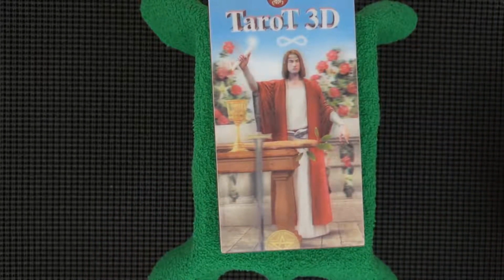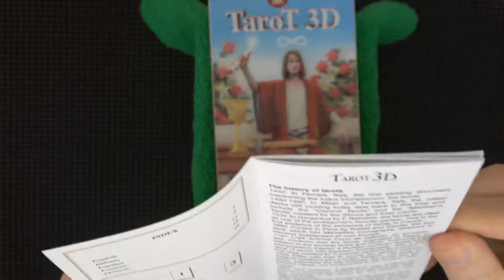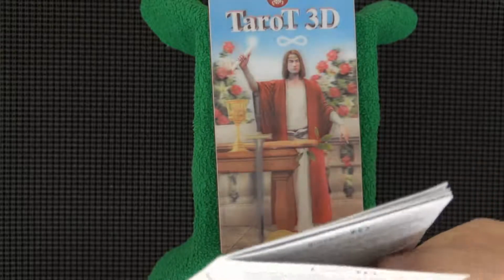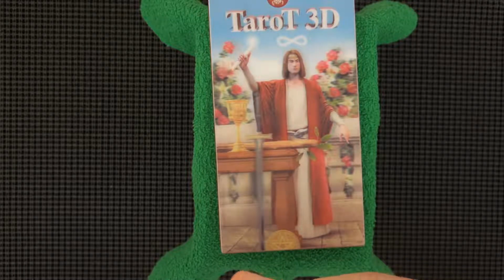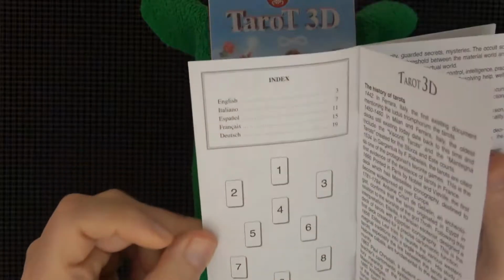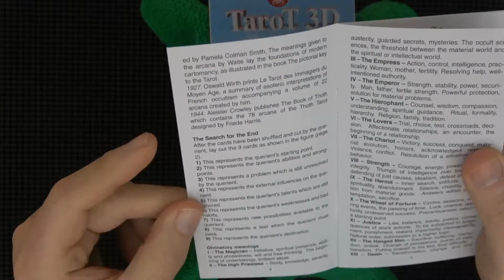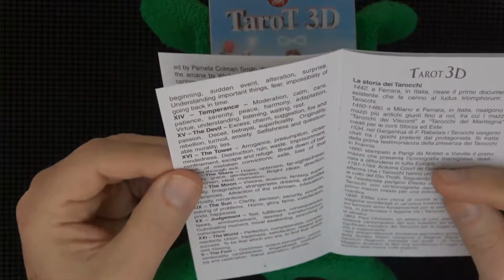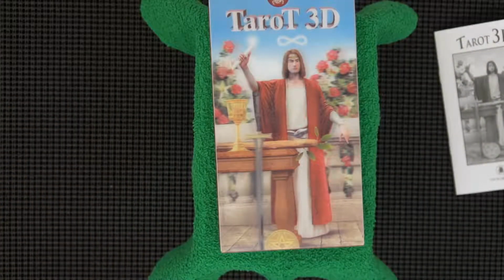So it does come with a little book, but it doesn't say anything about why it's 3D or who decided to make it 3D. It just has this quickie tarot history, or the history of tarots, it says. And then right after that, it has a kind of spread, a 9 card, I think, called The Search for the End. Yeesh. And then it has divinatory meanings. Bam, bam, bam. And that's it. 6 pages. So no explanation as to why it looks like this or any of that.